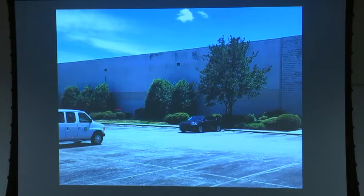Here's an example of a concrete tilt-up. Dirty building, this is the 16th Street Sportsplex, thank you. You can see your lines here with the concrete tilt-ups.